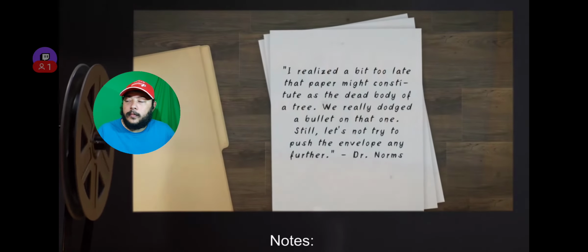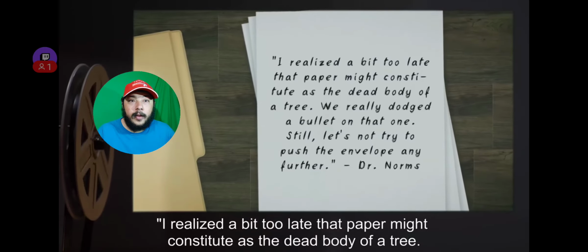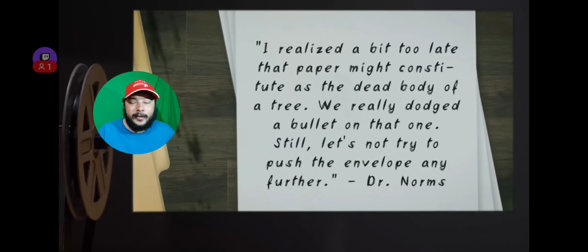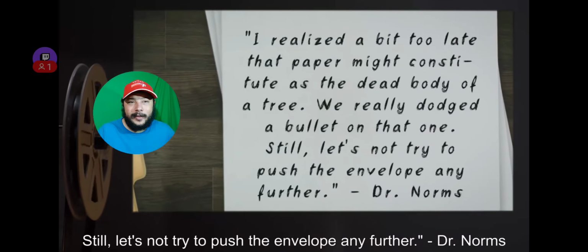Ooh. Notes: I realized a bit too late that paper might constitute the dead body of a tree. We really dodged a bullet on that one. Still, let's not try to push the envelope any further. Dr. Norms.